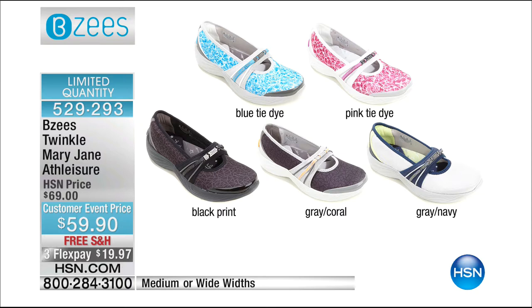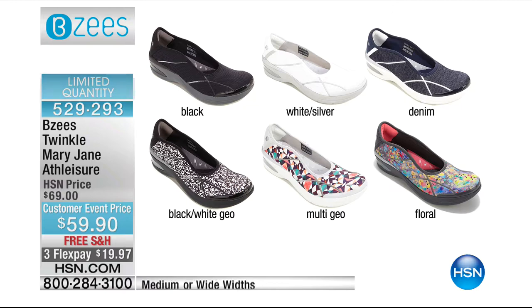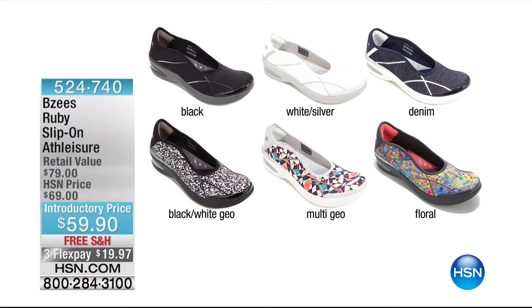So you can choose your color, whether it's the blue tie-dye or the pink tie-dye, which is almost gone, the black print, the gray coral, or the gray navy. Remember, medium and wide widths on that. Now, these are coming up in about 20 minutes. These are the shoes that both Jessica and I are wearing.